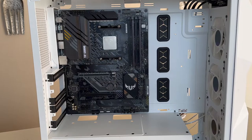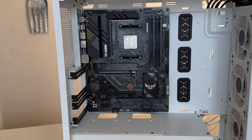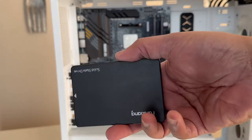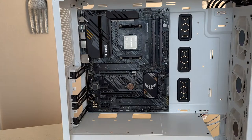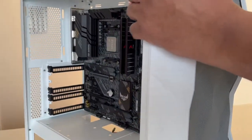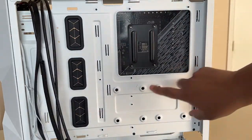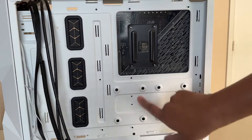So now you need to determine, am I going to use SATA drives? What's a SATA drive? A SATA drive is your standard 2.5 laptop size drive, or your laptop size solid state drive, or an HDD. Now this has brackets here to put your SSDs. I can put 2 here. That's where I'm going to put them. It also has, let me turn this around for you, 2 brackets here to put your SSDs. So if you want your SSDs here, you can put them back here.